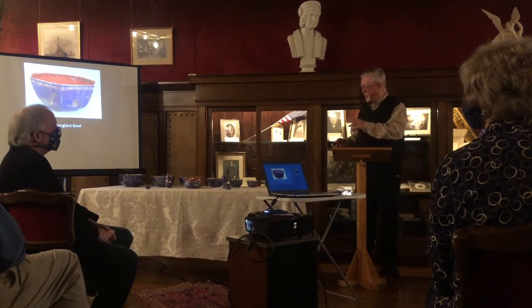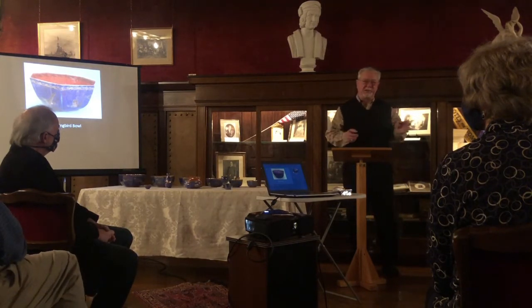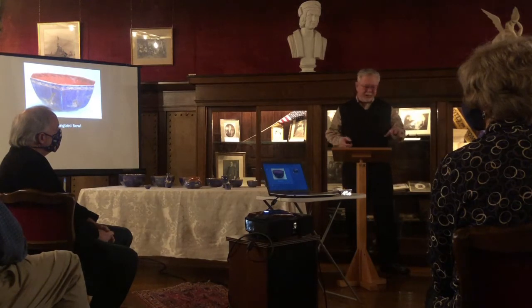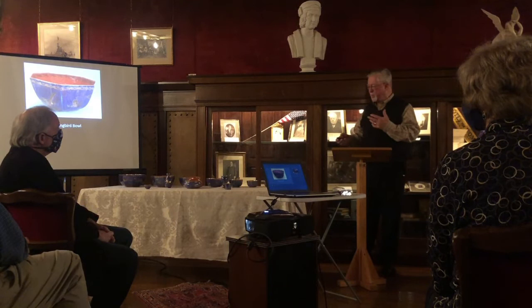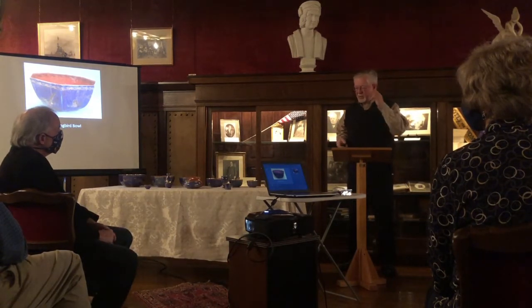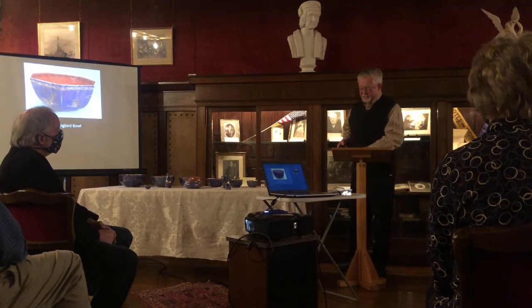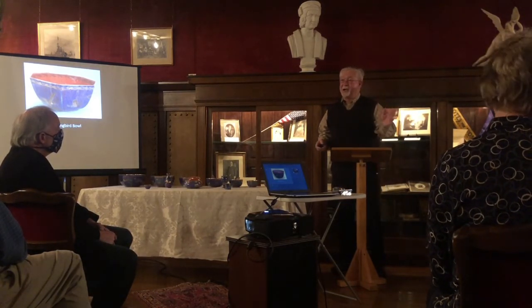The lustreware, I don't do pottery. I don't know, maybe some of you do, but I'll try to tell you a little bit about what lustre is. Producing lustreware is a process that's gone on for, I think I read somewhere that maybe the 9th century AD or BC, it doesn't make much difference. It's a long time ago.